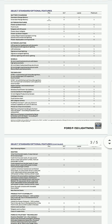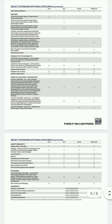Now, the 2.4 Pro power on board with 120 volt outlets will be standard on the Pro and XLT. The 9.6 kilowatt will be standard on the Lariat and the Platinum. Now, the interior work surface that folds out will not be available on the base Pro, but it will be standard from XLT on up. The tailgate work surface will be optional on the Pro and XLT, and it will be standard on the Lariat and the Platinum. Trailer hitch will be standard all across the board.